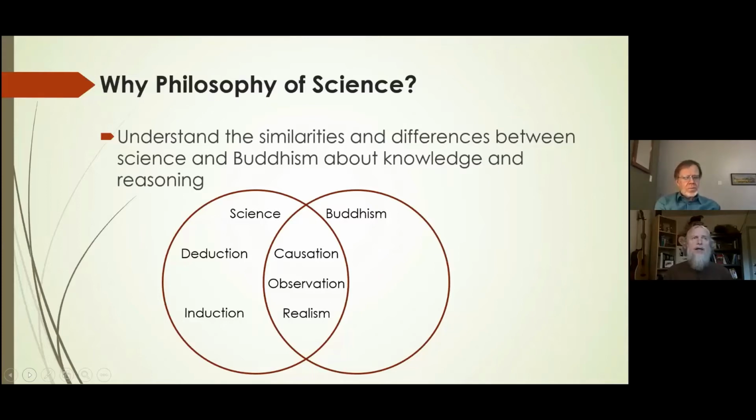And finally, the question of whether science gets at reality, expresses reality, is true of reality, is something that philosophy of science debates, and even within science there are debates. It's fair to say that for the most part, science takes itself to be trying to get at reality.